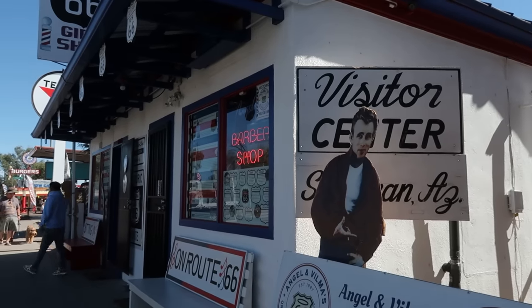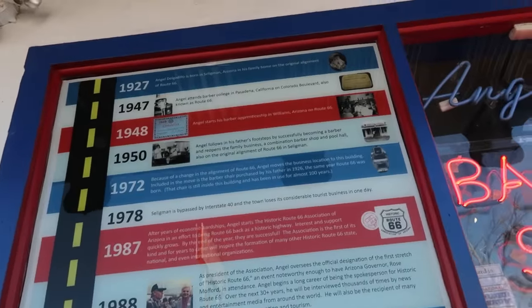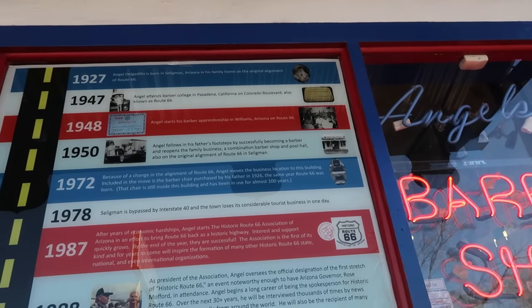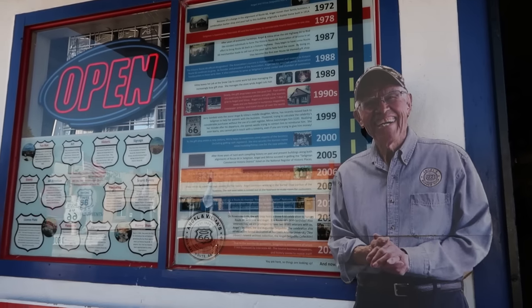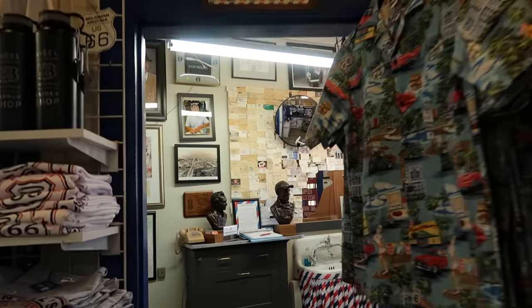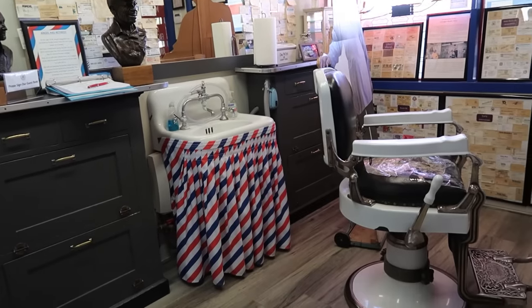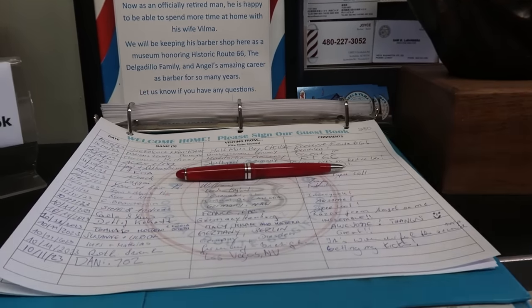So this is the barbershop slash gift shop slash visitor center. So in 1978, Seligman is bypassed by the Interstate 40 and the town loses its considerable tourist business in one day. Angel here is basically a founder of Seligman and this part of Route 66. But over here, this is the historic Angel's Barbershop where he used to cut hair. It is so freaking retro in here. So it states here that Angel has retired at the age of 95.